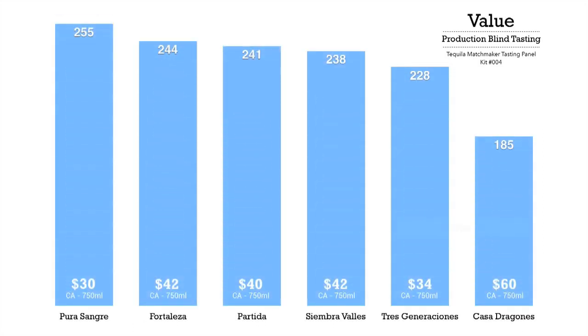And finally, value. As I mentioned before, the fact that a diffuser is the fastest and cheapest way to make tequila should mean that the price should reflect this. And you would expect them to score very high in value. But that was not the case. Casa Dragones charges a whopping $60 a bottle, and Tres Generaciones a more modest $34. Both of these diffuser products scored lowest in value. So much for those marketing claims, right?